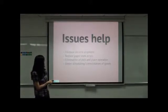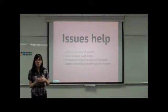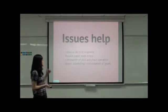The second one is that you can reduce the paperwork because all the information needed is contained within the tag. Therefore, the paperwork will be less, and obviously fewer paperwork errors.